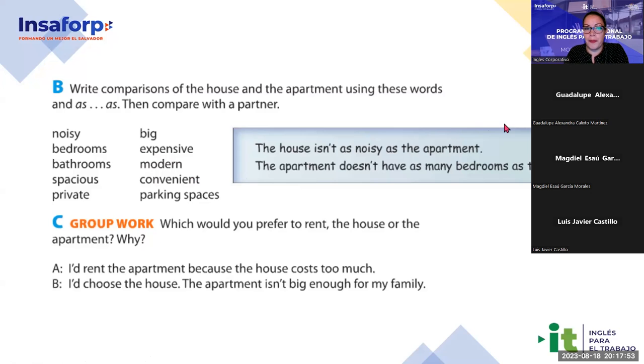Using those adjectives and nouns, we're going to write comparisons of the house and apartment. For example, we have this light blue square with an example. It says the house isn't as noisy as the apartment. The apartment doesn't have as many bedrooms as the house. Okay. So we're going to write comparison sentences using these words. And remember that we're not going to be using enough in this part of the section. We're just going to be making comparisons.